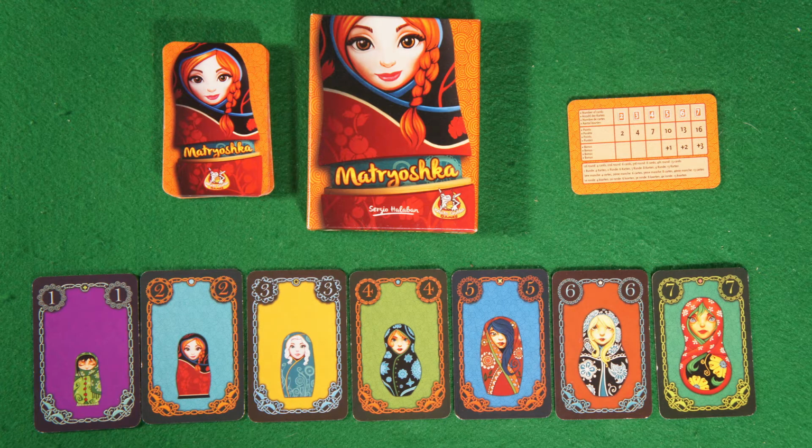So what is it that makes Matryoshka stand out over other set collection games? Well, the main gimmick of the game, and I'm not using gimmick in a derogatory way, I think all set collecting games have some sort of gimmick to differentiate them from one another. And Matryoshka's gimmick is the way the set collection is done.